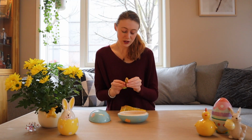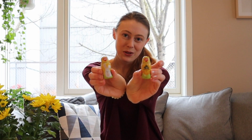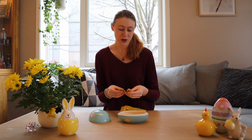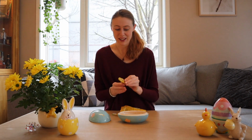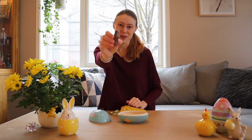Aw, so they're like little chocolate guys individually wrapped. You got bunnies and chickens, really cute. I think they all taste the same though, so I'm going with the chick. It's got a cute little hat and everything. The look of it is pretty simple. It kind of looks like a thumb actually. There's no design or anything, but let's try it.